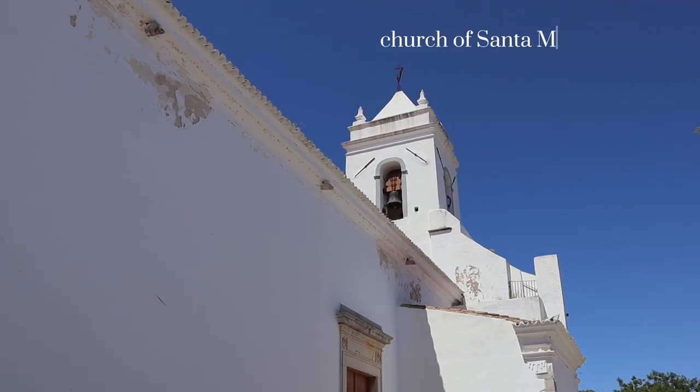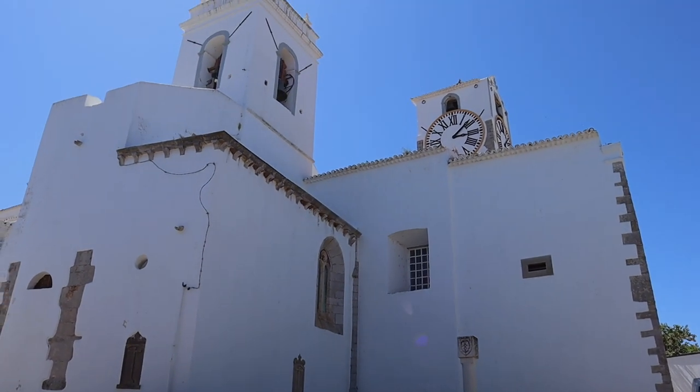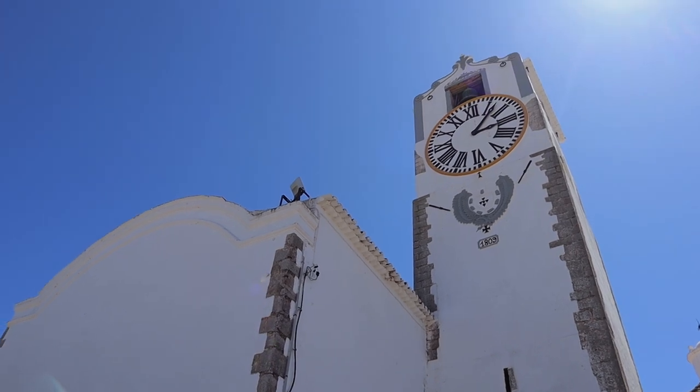This is the Church of Santa Maria, and it stands on the ruins of a former mosque. The church stands out for its 19th century clock tower and oversized clock face.